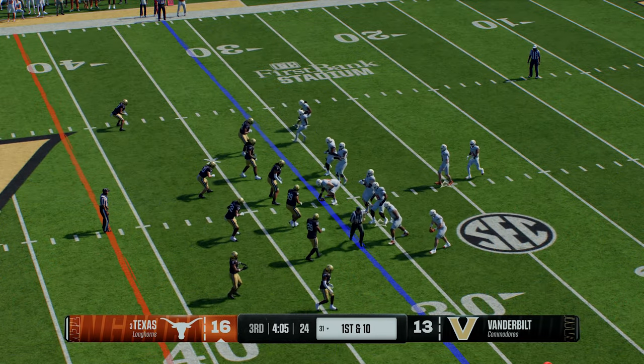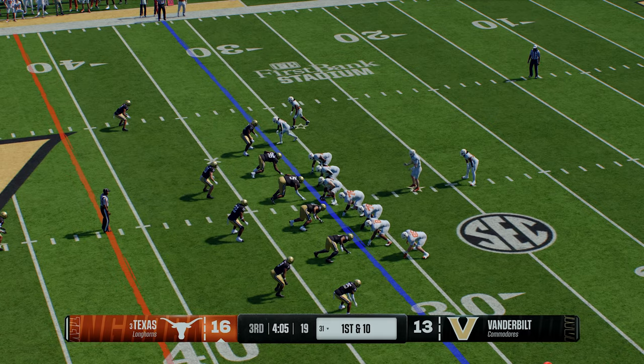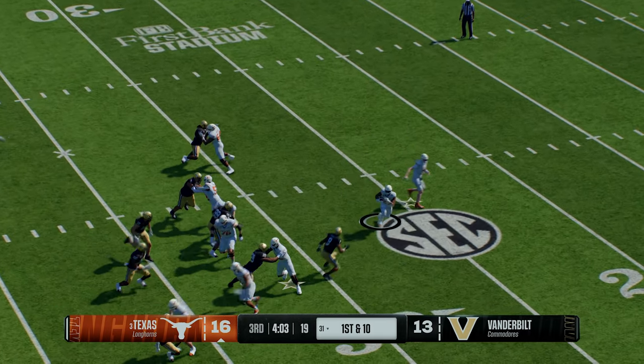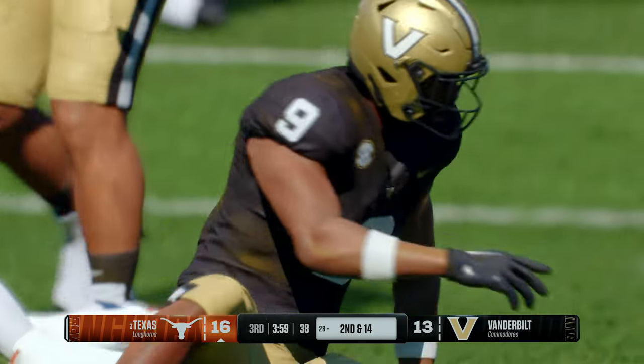And the Longhorns offense takes the field. Settle for a field goal last time out. Can they open things up on this possession? They'll run it to the left. They tackle him behind the line, a loss of 4.